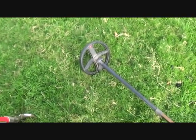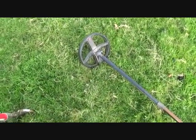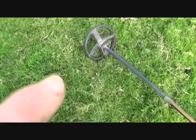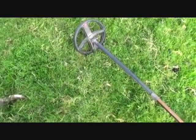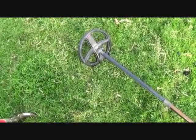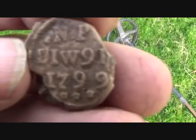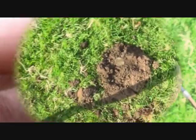Somebody was on about which is better, the large coil or the small coil. Large coil's good for covering ground. It's not really good for pinpointing, but the little coil will get as deep as the big coil, and it's just as good. It just doesn't cover as big an area. But it's a belting coil. That standard small coil is terrific, as you can see. Best 1799 seal of the day. See if I can get another.